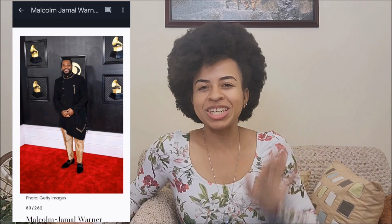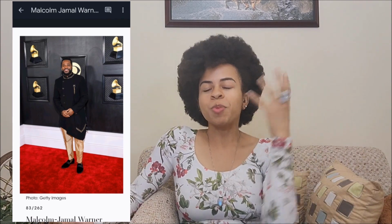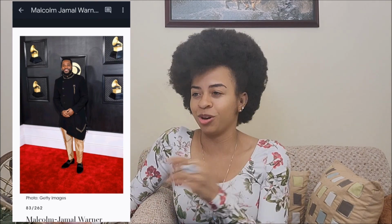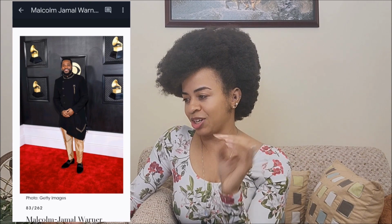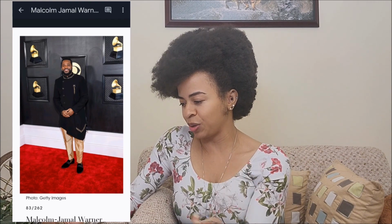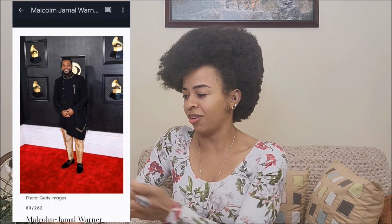And Malcolm wearing Jamal Warner. It's so nice. I love when people bring garments that are more ethnic because it shows the creativity. Because back in the day, we was wearing good clothing, the embroidery, the draping, all of that. So this is lovely. And black and gold look very nice together. He looks very happy to be there, too. And he looks comfortable still.